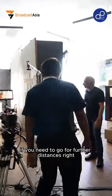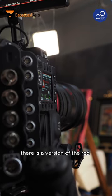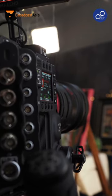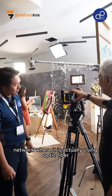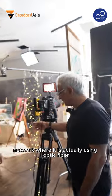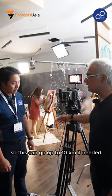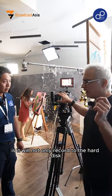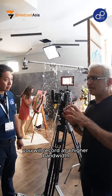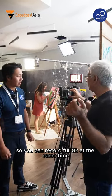If you need to go for further distances, right, there is a version of the Red network where it is actually using optic fiber. So this can go up to 10 kilometers if needed. And what this will allow you to do is it will not only record to the hard disk, but it will record at a higher bandwidth, so you can have a higher quality image going to the hard disk. So you can record full 8K.